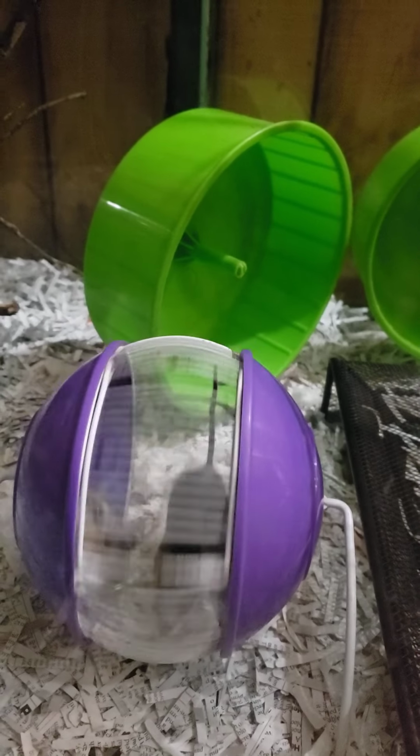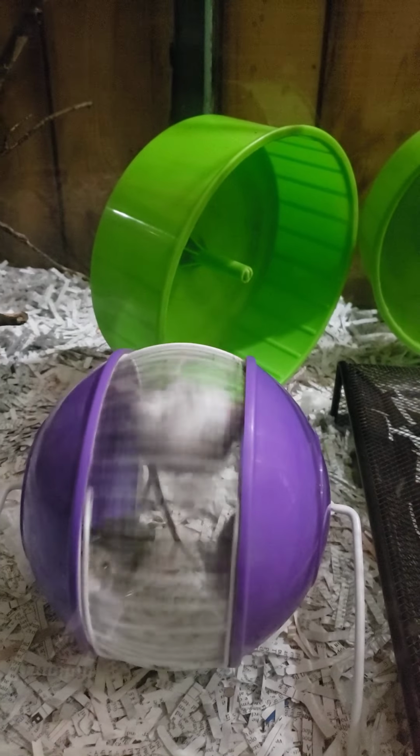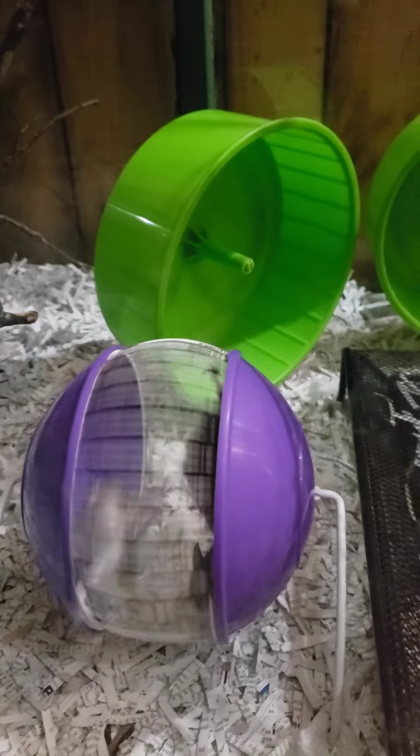So they love this little thing. And they're all running away. And, of course, they have trouble keeping pace with each other. 2 usually can keep pace. 3 or 4, you know. But they absolutely love this thing.